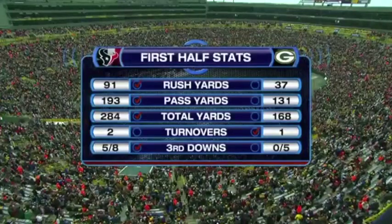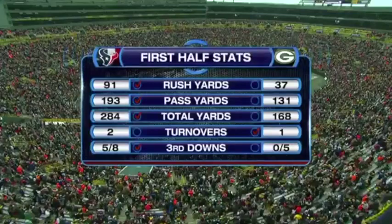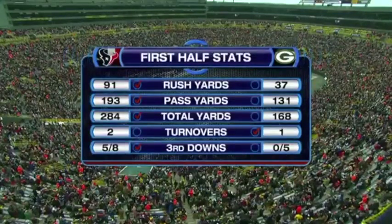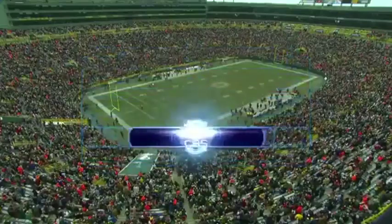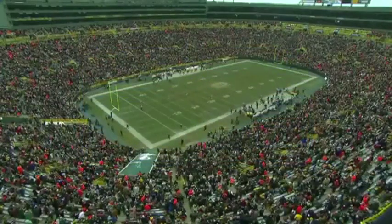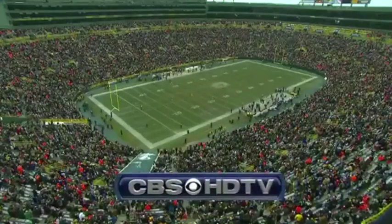I mean, this is a game that has been typical of the Texans. You look at it, they missed the field goal going in at halftime. They should have had a 6-point lead. They fumbled the ball going into the end zone, which would have made it a 13-point lead. And now, as it is, it's a 3-point lead, and the Green Bay Packers are exactly where they want to be. And a reminder, this game is brought to you in high definition here on CBS.